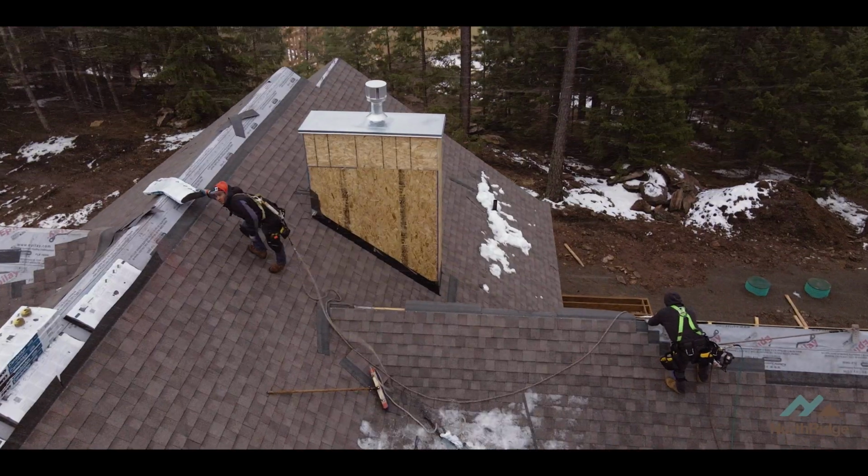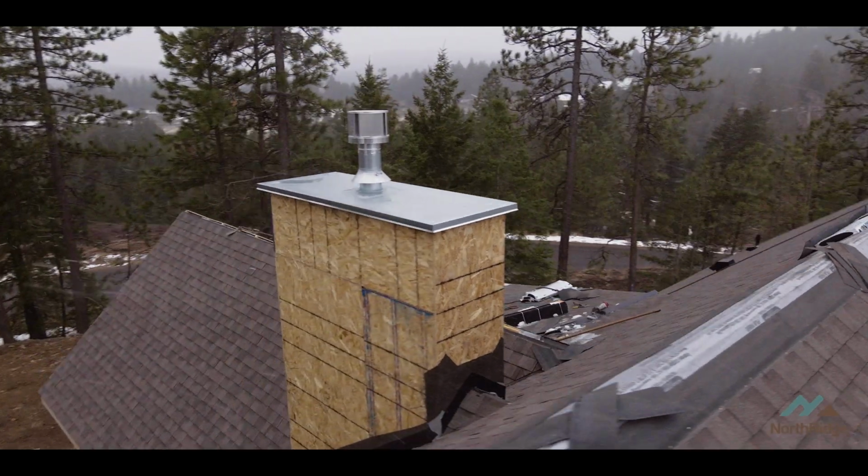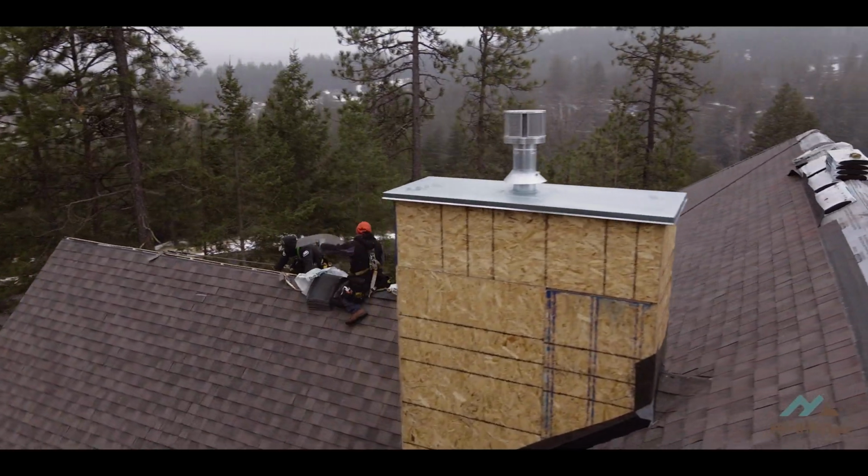The roofing process, it's a layered system. So for that layer to work properly, it needs to start from the bottom to work to the top. And the reason for that is they'll work their way up to the top, and then they'll start the process of putting the roof cap on.